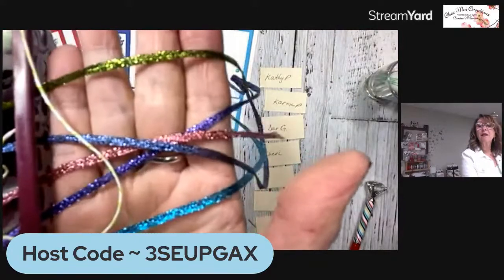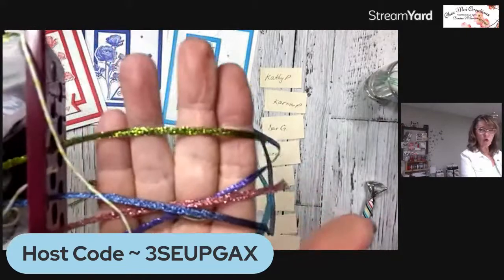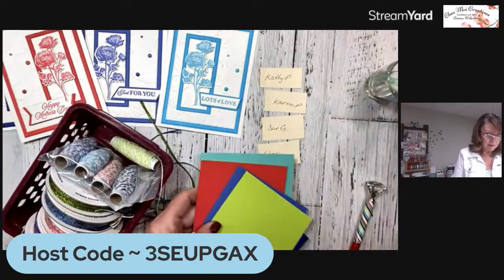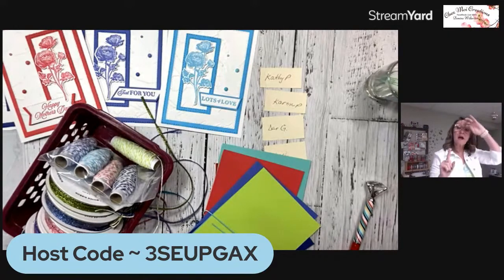Can you see that glimmer? Calypso Coral, I don't know. Calypso Coral is more on the orangey side. Let me see if I happen to have Calypso Coral on hand really close by. I don't. Chris, depending on the time, remind me later.